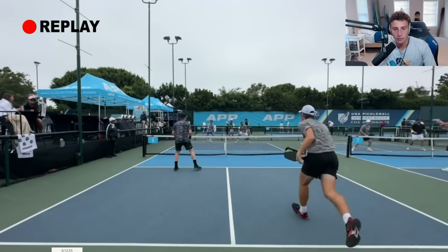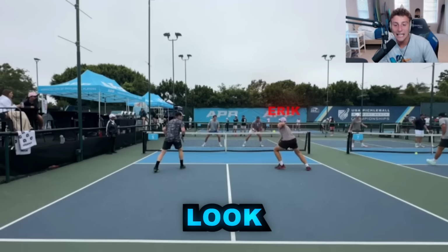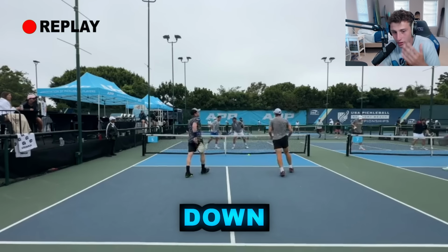He did this a lot throughout the match that I think is good to learn from. Oh, I know it's good to learn from. So look, he attacks. Look where Erik's attacking. Out of the air. Perfect. But where is he going? He's going cross court. Okay, I hit that ball down toward Rob's feet.